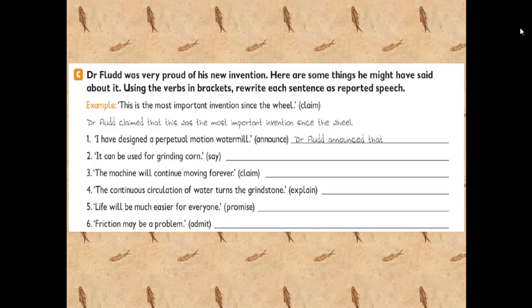Now, practice number C. Dr. Flood was very proud of his new invention. Here are some things he might have said about it. Using the verbs in brackets, rewrite each sentence as reported speech. Example: this is the most important invention since the wheel. Claim: Dr. Flood claimed that this was the most important invention since the wheel.